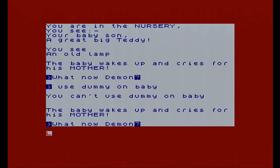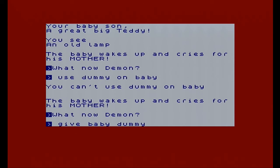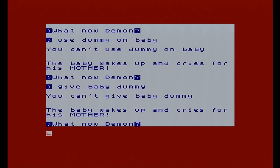How can't I use the dummy on the baby? Give baby. Give baby dummy. Oh, I should maybe say just give dummy. Or give dummy to baby. It's probably going wrong here. Oh, I'm going to be in trouble here. Give baby to dummy. Give dummy to baby.